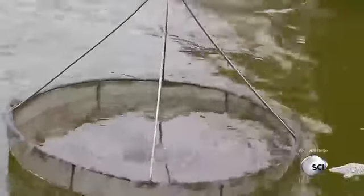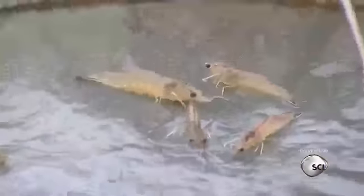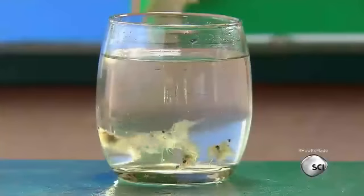After 4 to 5 months in the culture pond, the shrimp mature to market size, which is 20 to 30 grams. Once they're harvested, the farm drains the culture pond and starts the process all over again.